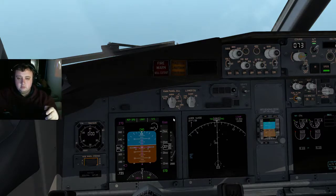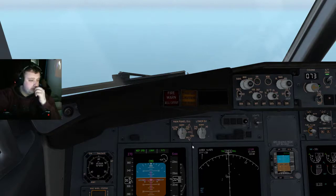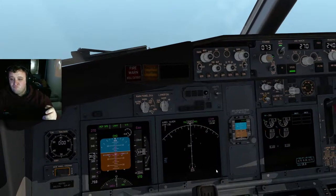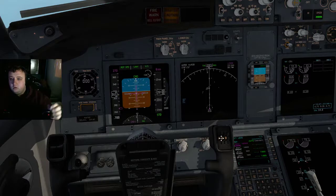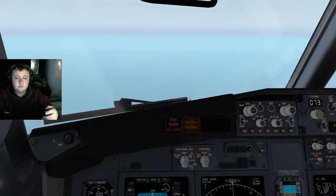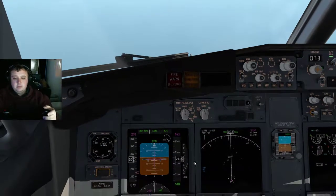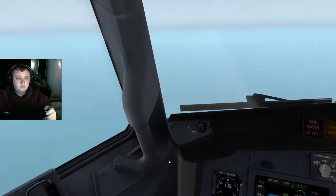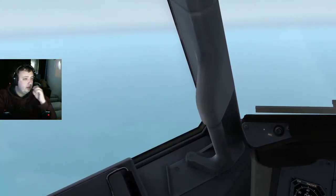13 minutes to Lexic. Still descending. Current speed of 465 still. So we're still doing not bad. Burning next to nothing for fuel. We're gaining some time to Lexic. Actually, we are slowing down. Not seeing much out there. You can see a little bit of the ocean, but we are just coming through the cloud layer.